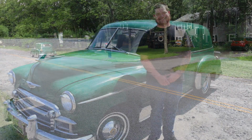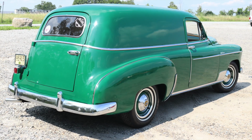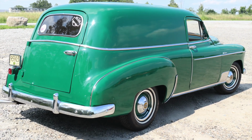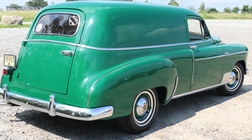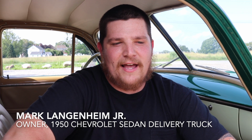When Mark Langenheim Jr. of Torrington, Connecticut was just 8 years old, he inherited his grandfather's 1950 Chevrolet sedan delivery truck. My grandfather, I think mid-90s, found it again, and then he passed away in 2004, so it's been mine since I was 8, and I'm 27 now.